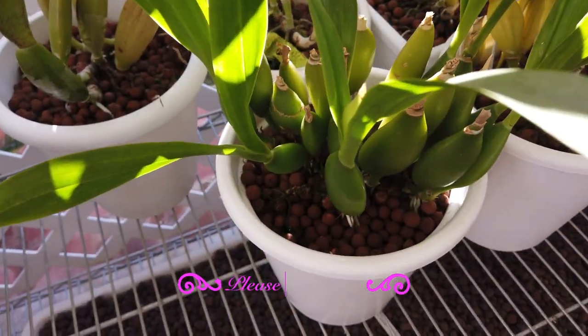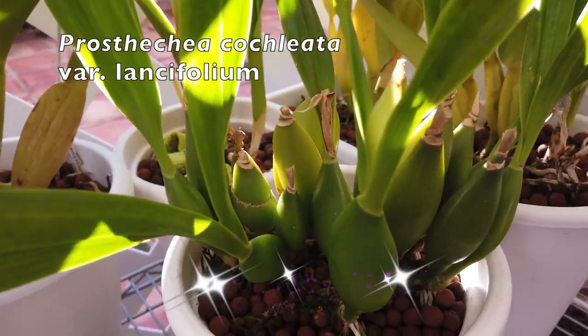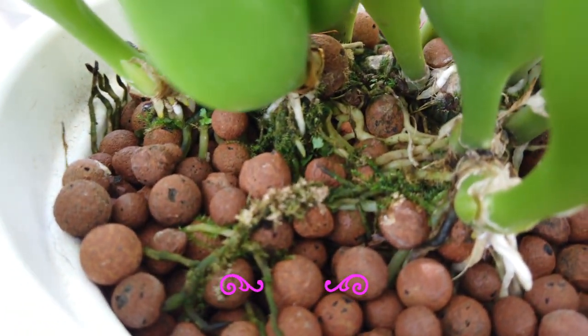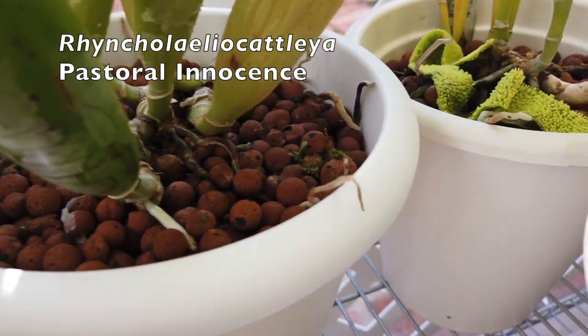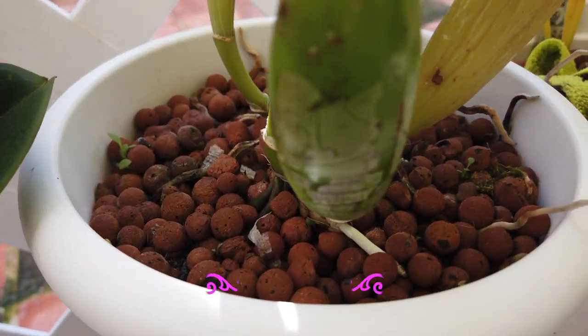And then here's my Prostechia lancifolia, Cochleata variety lancifolia, holding on, growing roots, new eyes are swelling, bring it on. She had a massive root cleanup in 2022 as well. And then here is my pastoral innocence. She's a mystery, just like my mailman is.